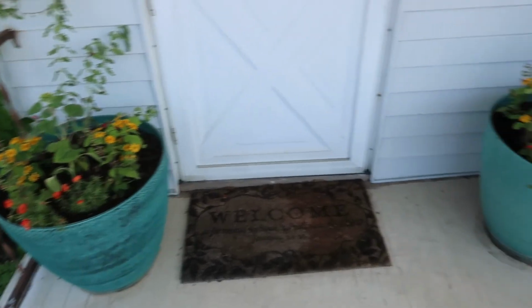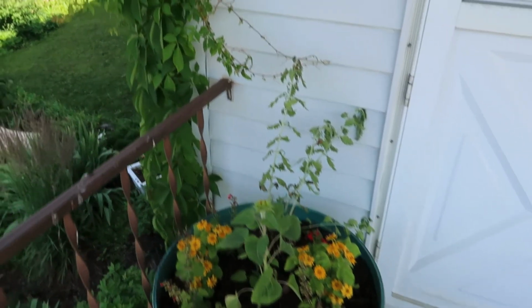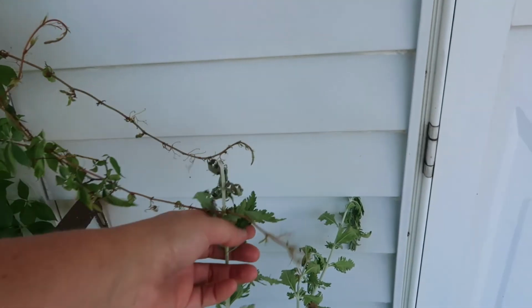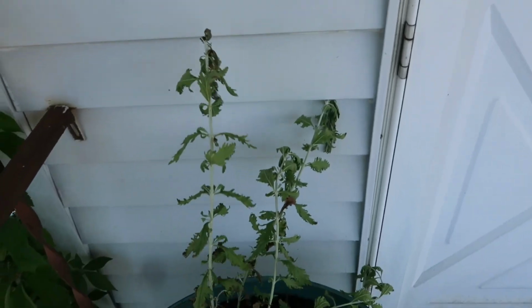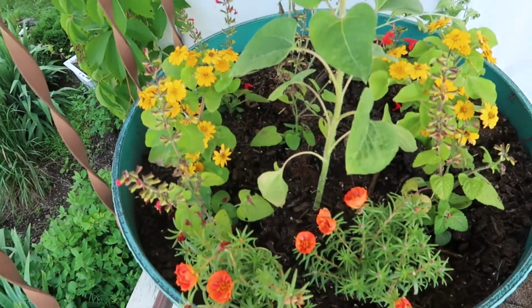Okay, so I'm out on my front porch here, and I'm just going to show you what I did in some of the hanging baskets, and also the pots. Again, I live on Main Street, so if a car passes by, I really can't help that. So hopefully it'll work for you guys. These two pots I just filled with annuals, except for the Russian sage here. Now the Russian sage is a perennial. It'll come back next year.